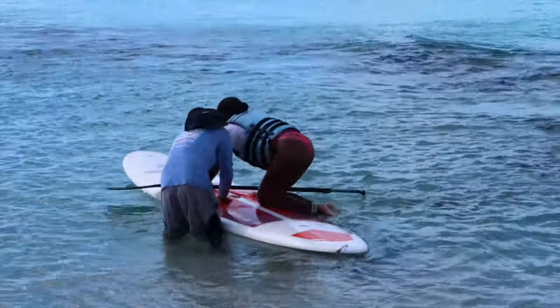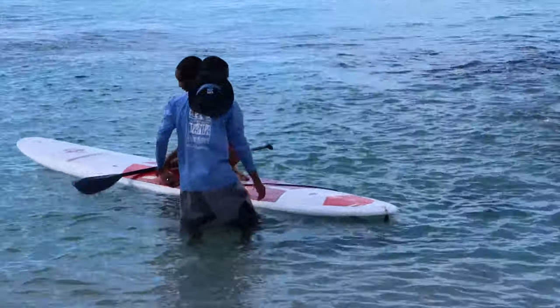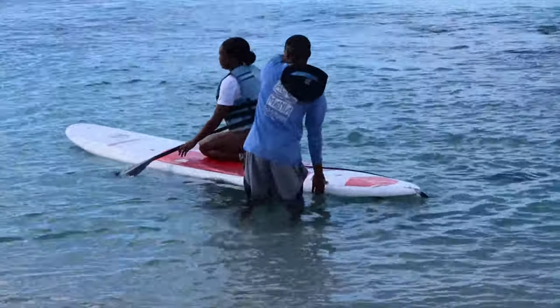So I was in for some water activities and I never tried paddleboarding before. So I decided to try it out at Divi Little Bay.